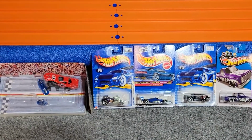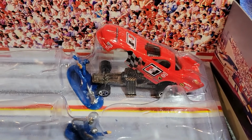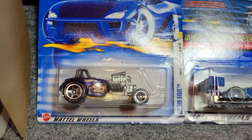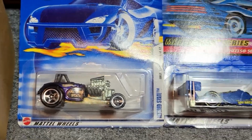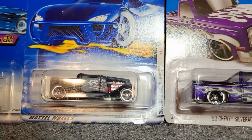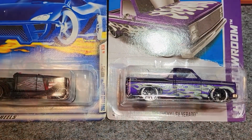Here's group number 4. First up, we've got our last funny car. So far, it's been a sweep. It's got some competition here, though. This first one is called Altered State. Then we've got the Hot Wheels 500, then the Hooligan, and this last one is the 83 Chevy Silverado.